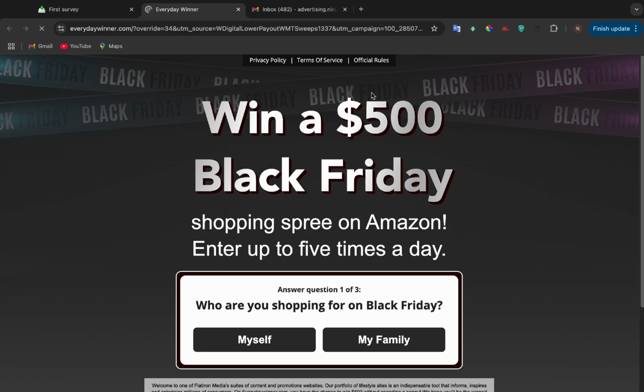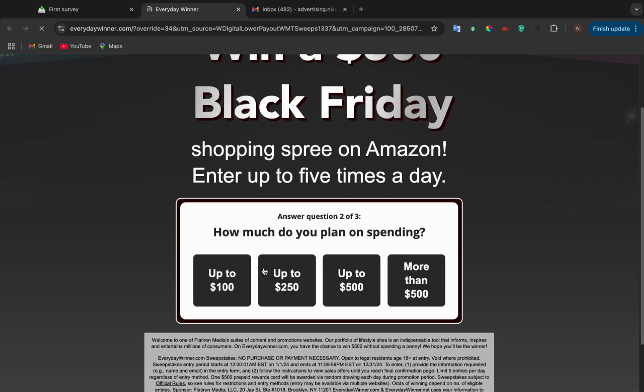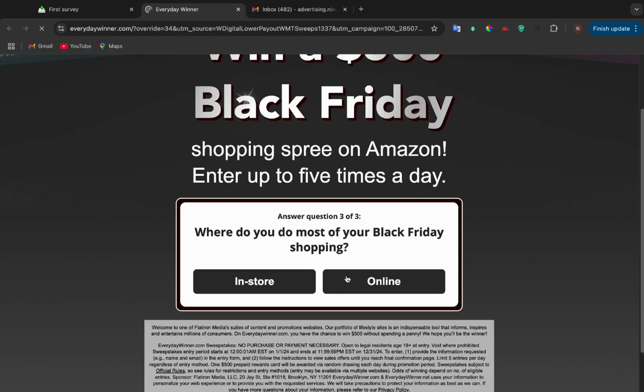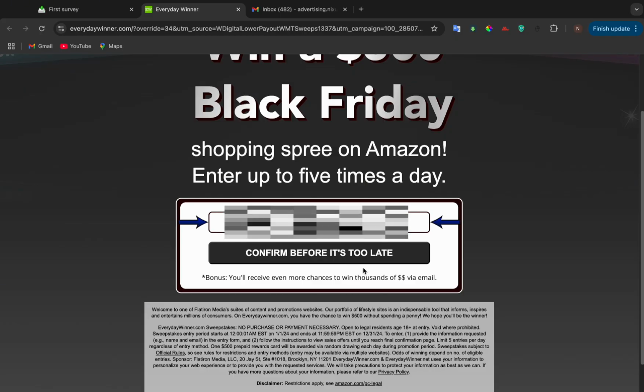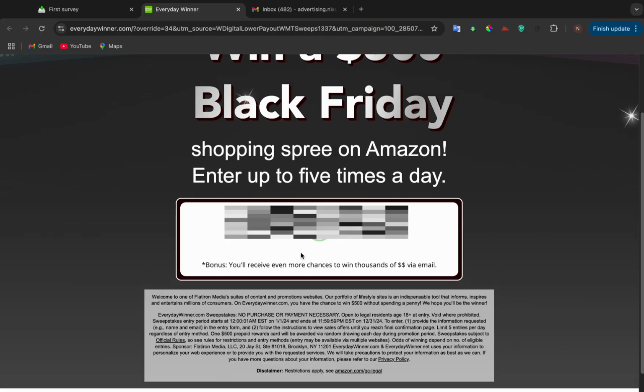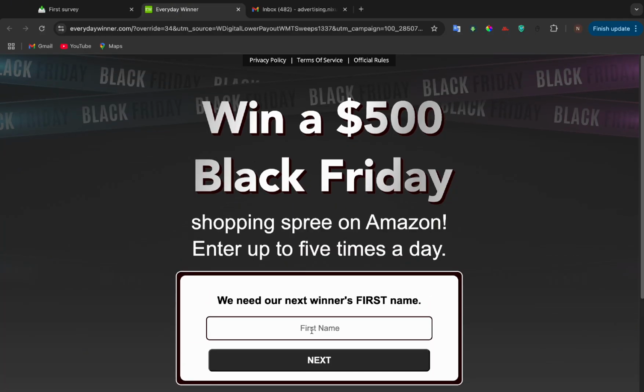When the offer survey page opens, follow the instructions and complete all the steps carefully. Make sure to provide accurate information, as your gift card code will be sent to the email address you provide. Using fake details will disqualify you automatically, so stick with real info. I will not finish the survey right now because I already did it a few minutes ago.